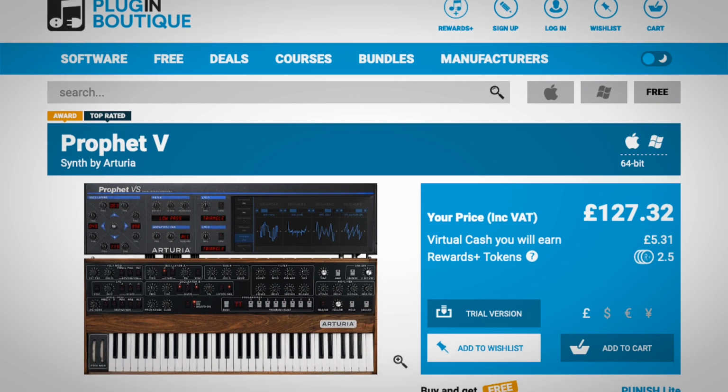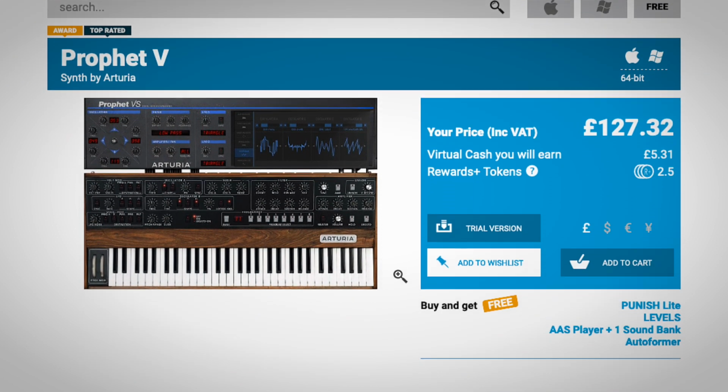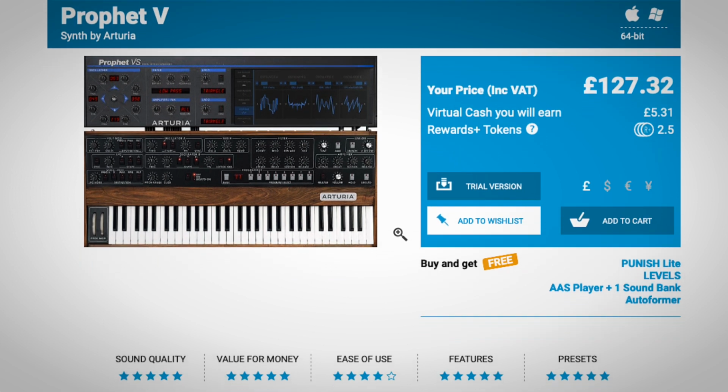The Arturia Prophet V gets you really close to all these sounds, and you can get them right here on Plugin Boutique. So the Tall Bassline 101 and the Prophet V from Arturia are great pieces of gear that you've got to get on if you don't have it already.